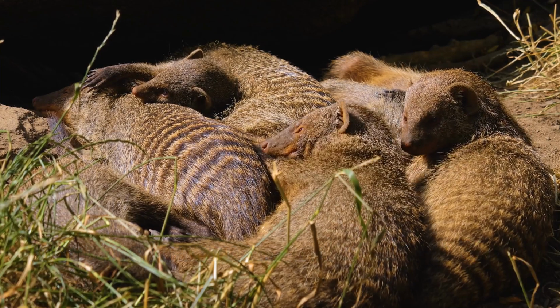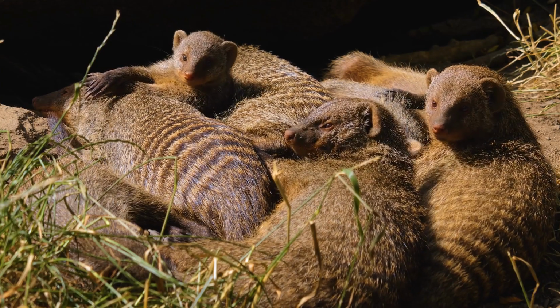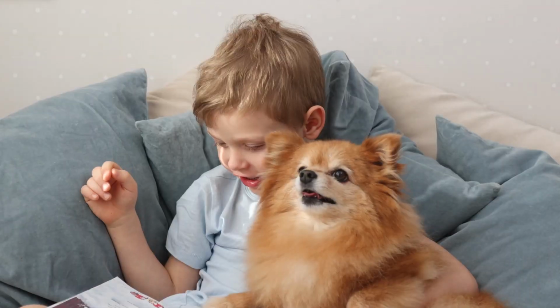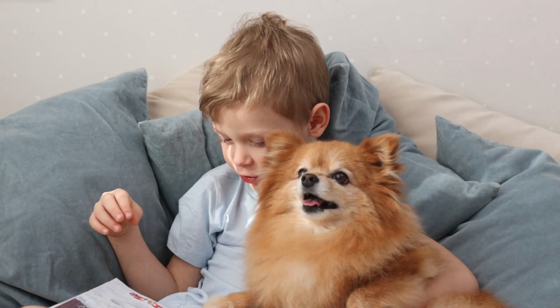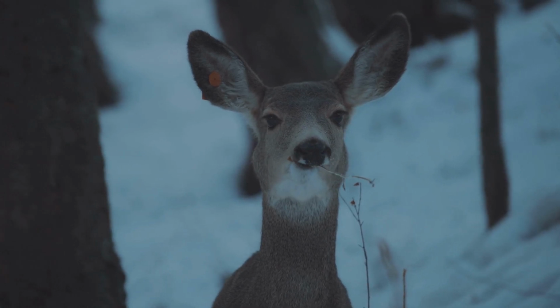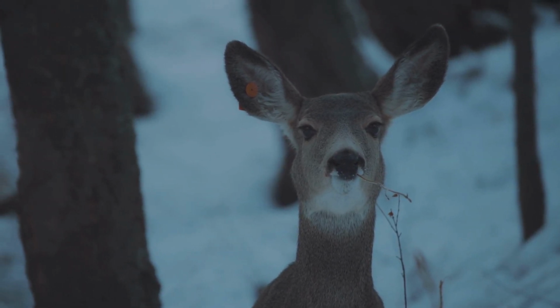Let's meet our first vertebrates, mammals. These amazing animals are found all over the world, from deep forests to snowy mountains and even in our homes as pets. Think of a fluffy dog or a cuddly cat. You're a mammal too. That means you share some special features with all these animals. Mammals are warm-blooded, so they stay cozy even when it's cold. Their bodies keep a steady temperature no matter the weather outside.